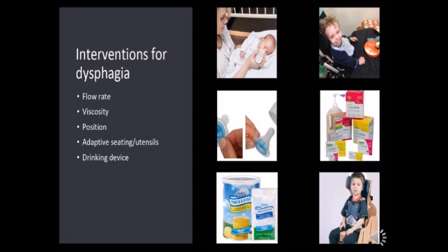We can also change, anybody have to feed their baby in a side-lying position? Does that sound familiar to anyone? Common with a lot of preemies. Or change the bottle. How many bottles are there at Target, by the way? Whoa. There's so many bottles, it's really overwhelming. But there's specialty bottles too, right, that can help as well. So we have normal bottles, but we also have bottles that make it less work for the infant to feed. And then we can also think about things like adaptive feeding devices. So I think, let's see if it's in a couple of slides or not, no.